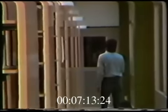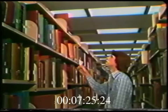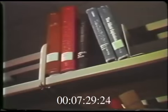We want the range marked HB539 to HC101. As you walk down the row, compare the call numbers on the books with the number you wrote down, looking for an exact match. There are two copies of this book on the shelf. It may provide a good background for the subject.